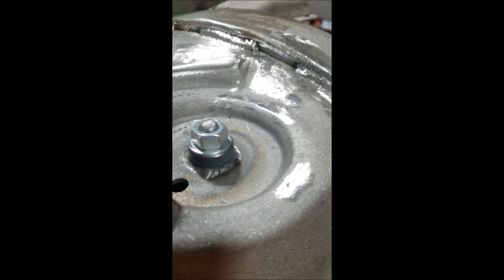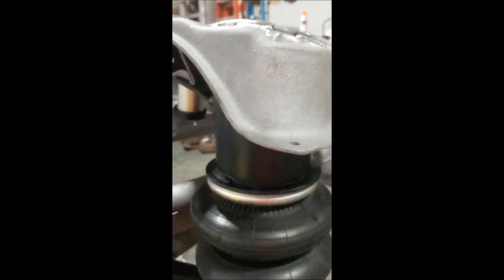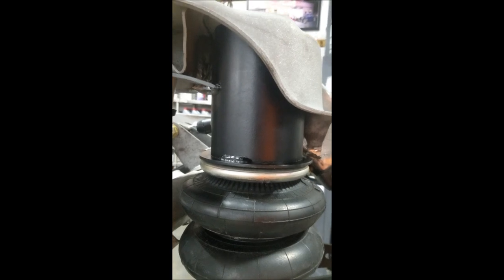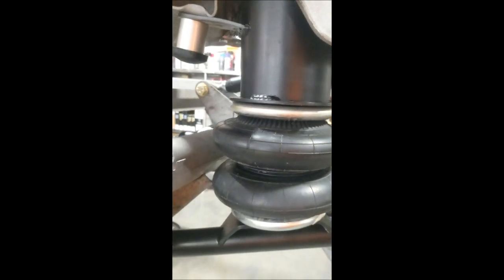Also, put some locator dowel pins in here. Might be a little tough to see. There's one there, and the other one's kind of hidden, but one right there. Because I did a little work to the top of these bag perches to, in my eyes, make them nest in the frame a little bit better. But I'll show you how I did all that.